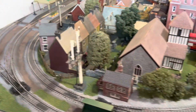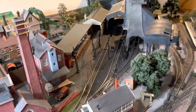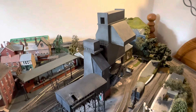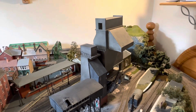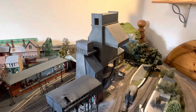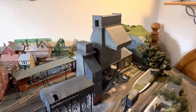Anyway, coming around here, I'm going to show you what I've been up to this morning, this Easter weekend. Land of the Giants has returned. Look at this big old beastie. This is the massive coaling stage from Hornby. It's actually quite a rare building now if you can get it. They're about on eBay, but they're quite expensive to buy now. But this was something that I could not leave in the box and get dusty. It had to come out on the layout.